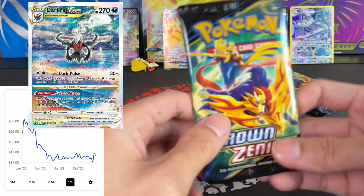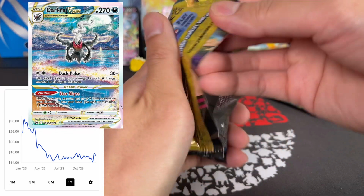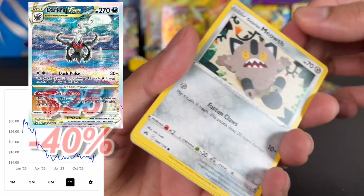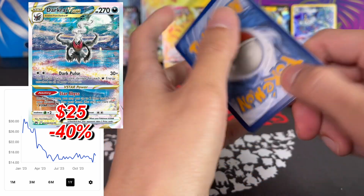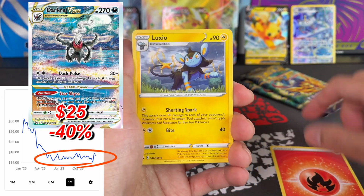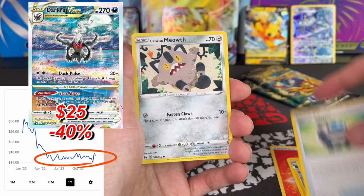Next up is Darkrai V-Star. Very unique coloring style or art style. Looks more hand-drawn. I think that's what has drawn me into it. So release date was $25, dropped to $15 now. Just a 40% drop, holding up very well. It hit that low around the 6-month mark after release. So if it drops another 25%, you're looking at like a $10 card.